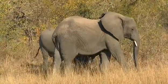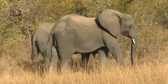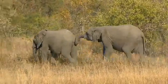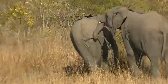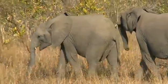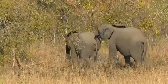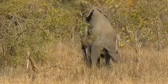David in Chicago, welcome to the sighting. You'd like to know, what are the tusks used for other than defense? Look at those two. The tusks are used for defense for some elephants, but they're actually largely a tool for scraping bark off trees, and they use them to dig in the sand sometimes.